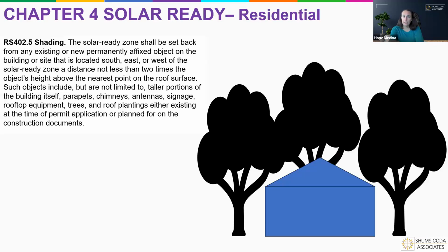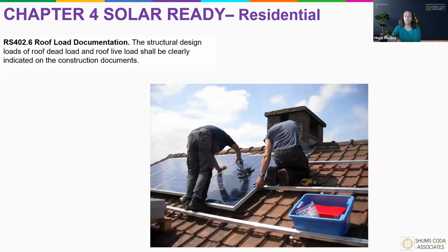The other thing is shading. Like I mentioned before, we have to keep in mind that there are going to be times when shading matters. We have to think about where we are placing these, or potentially placing these, on the roof. Are we designating the solar ready zone in a spot that has all these trees, when if you had put it on the other portion of the roof, it would have great access to the sun? So we have to think about where we are placing these items.